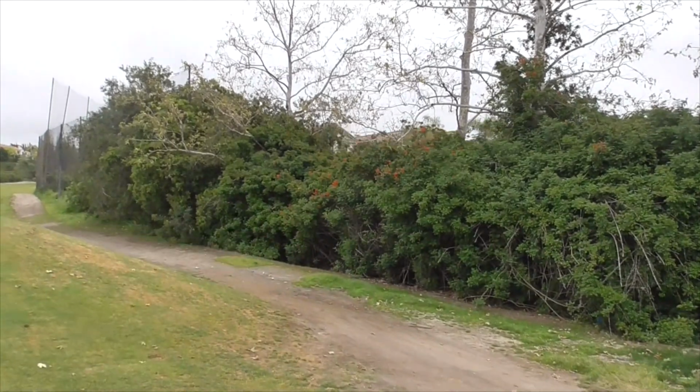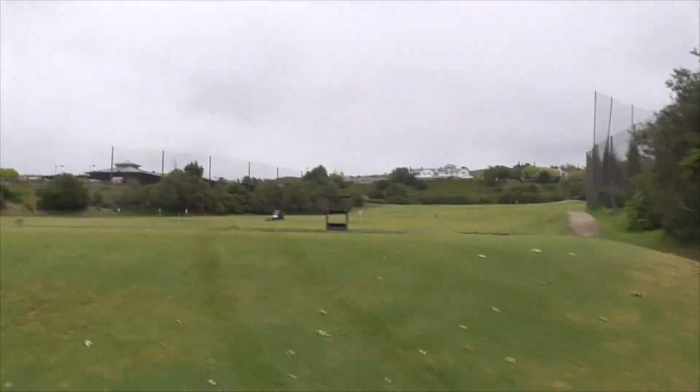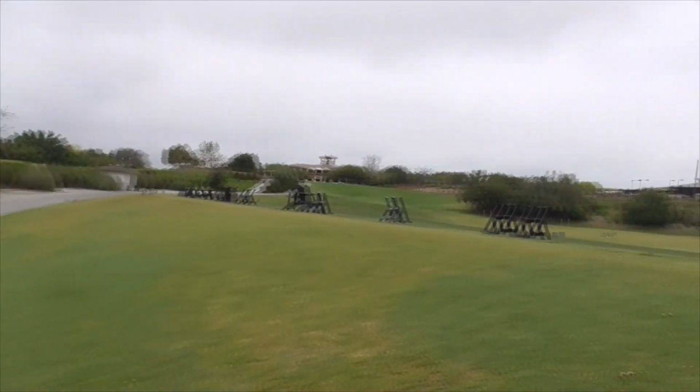How about that? Now along our golf course here, this is all Cape honeysuckle and sycamores and a couple oaks all the way up through our practice range. There you go. Anyway, thought I'd share that with you today.